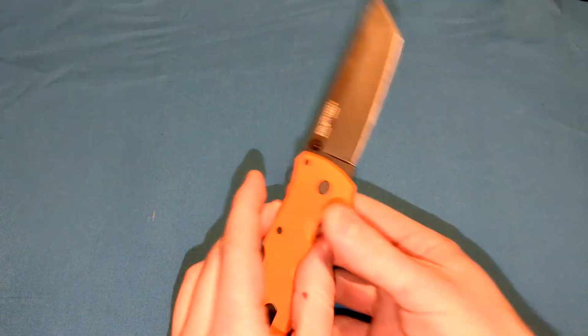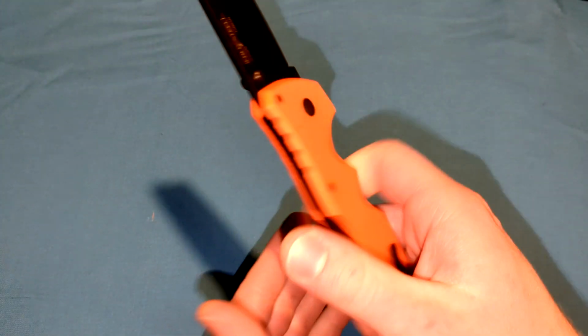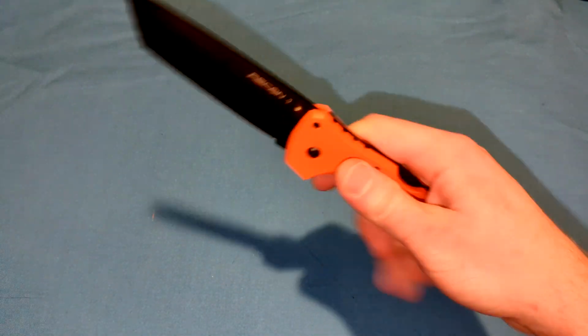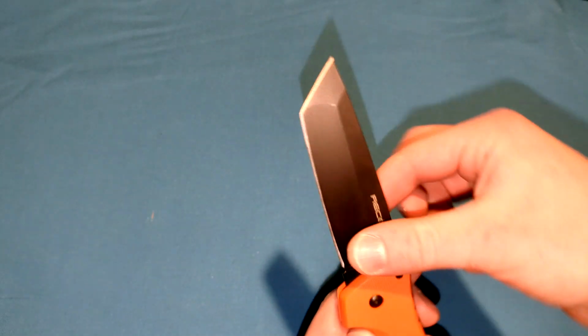The Cold Steel Recon 1. Of course, how could I say no? I love how slim it is. It has a nice weight to it, very balanced. It's fast enough for being a triad locking knife, which is one of the strongest locks in the world. I love the way it looks. I love the ergonomics on it. I love this Tanto blade. I like all three blades that it comes with, but this is easily my favorite.